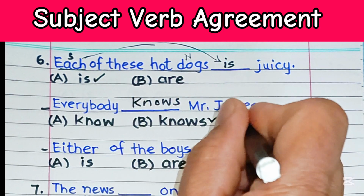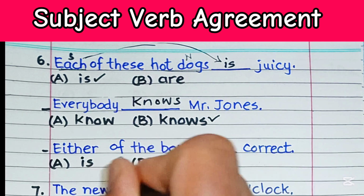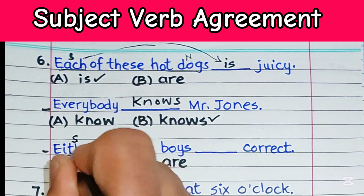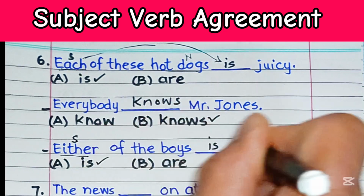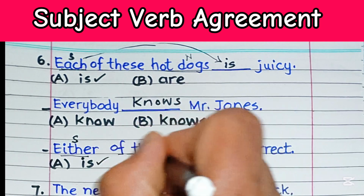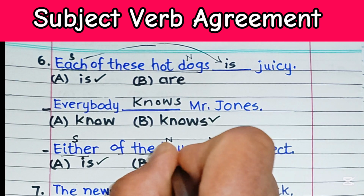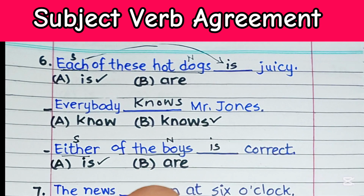Everybody knows Mr. Jones. Either of the boys is or are correct. So over here, the subject is going to be the either. Either takes is, as I mentioned earlier. Either is correct. And of the boys is a phrase that involves this noun. It has nothing to do with the subject verb agreement. Either of the boys means if there are two boys, both of them is correct. So either of the boys is correct.